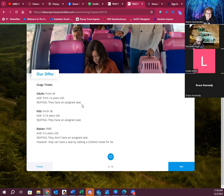Okay, tickets, adults, €9, age 14 years and above. Seating, they get their own seat. Kids, €5, 3 to 14, and they have an assigned seat. And then babies, 0 to 3, are free. They will not have a seat. However, they can have a seat by adding a children ticket at €5.